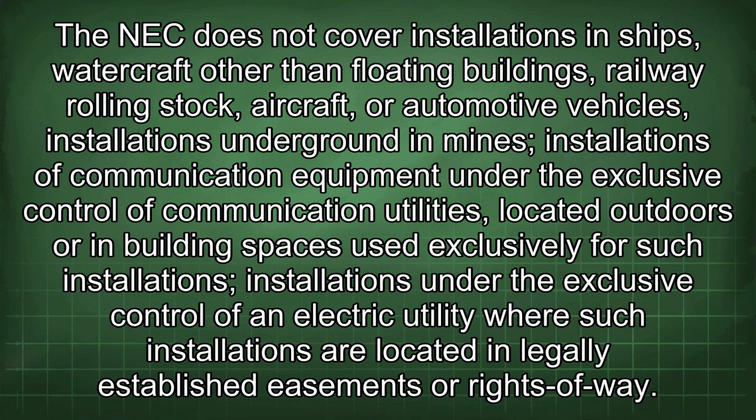The NEC does not cover installations in ships, watercraft other than floating buildings, railway rolling stock, aircraft or automotive vehicles, installations underground in mines, installations of communication equipment under the exclusive control of communication utilities located outdoors or in building spaces used exclusively for such installations, installations under the exclusive control of an electric utility where such installations are located in legally established easements or rights of way.